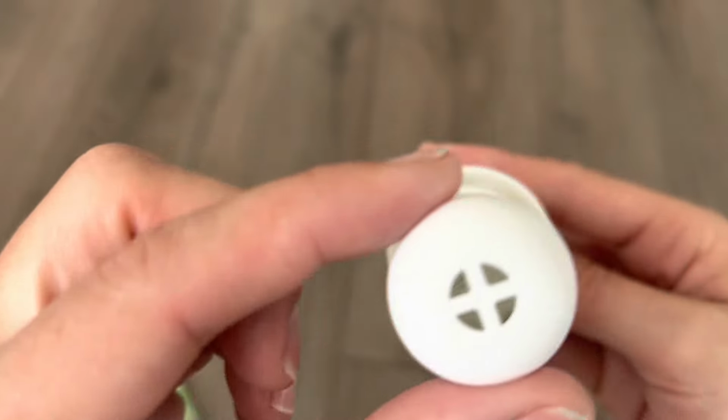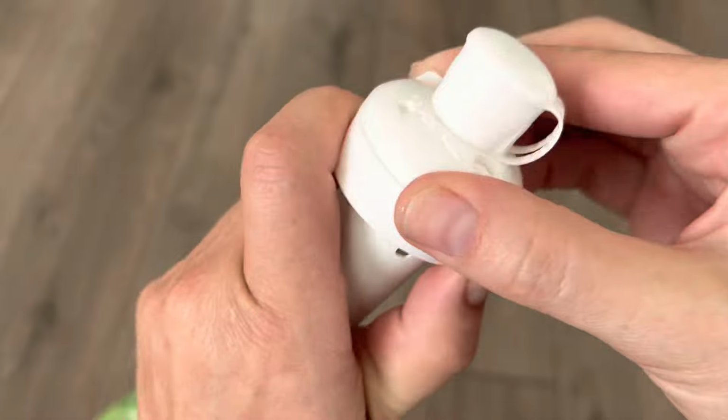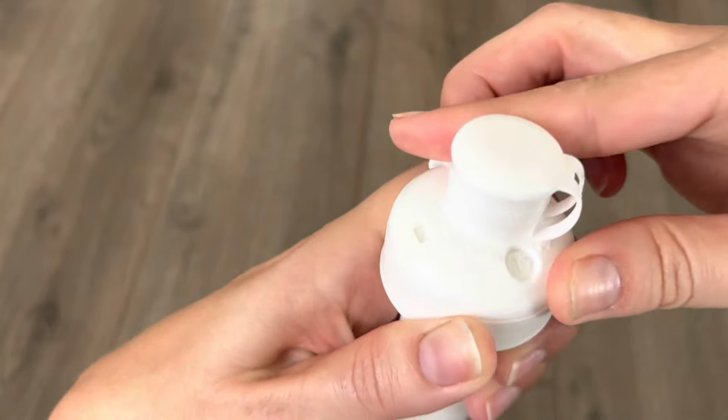I found my preferred level is 3, although some days I want more burst of flavor, so I'll turn it up to a 5 or 6. And some days I just want to sip water, so you can actually turn it off too, which is amazing.